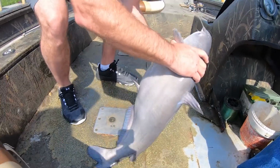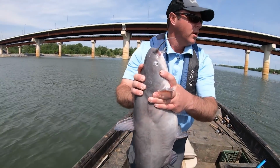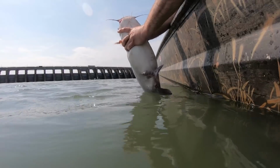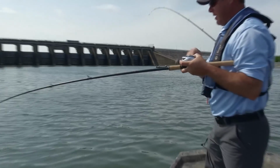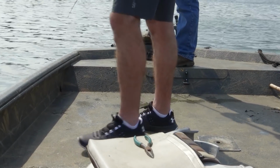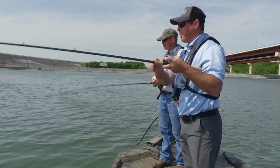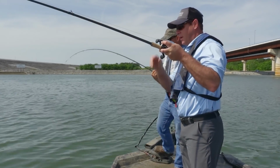Yep. Look, he broke his fin off. He lost his handle. That fish is probably 30-something inches long and fat and thick and strong. You got another? We got a double on. This right here is why you come out here and fish below the dam. You didn't even have to bring bait. You just picked up what the river gave you, and lo and behold, it's our second double of the day.